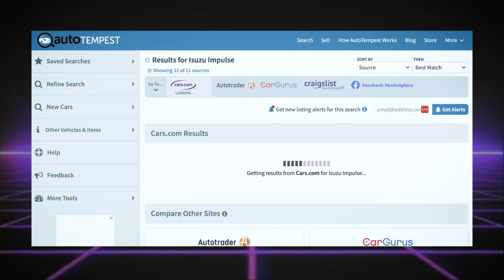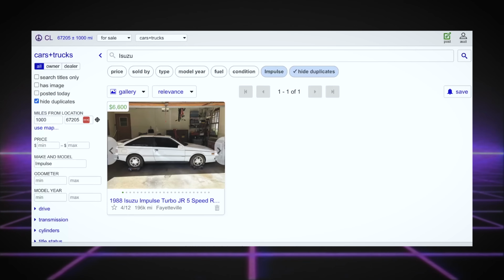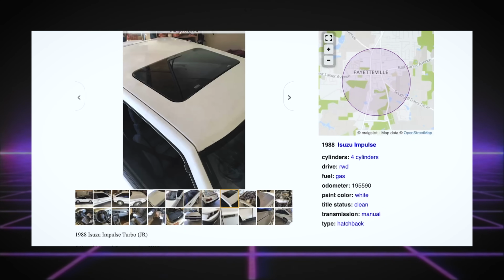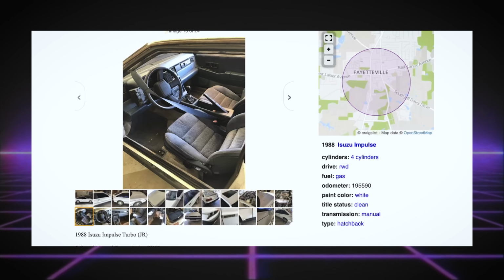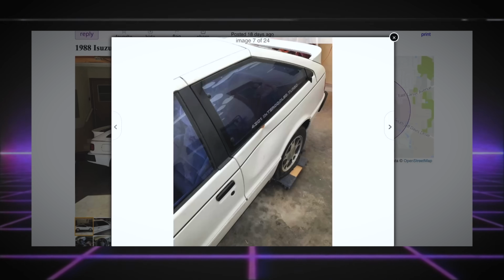Okay, let's see what we can find. Auto Tempest has come up with nothing. Let's check out Craigslist. Here's one for $6,600. What's going on with this one? Sitting on rollers, that's not a good sign. My guess is that maybe this thing is not running. It's got some dents. It's got a manual transmission. Oh yeah, but that hood is really messed up. A big dent on the side too.